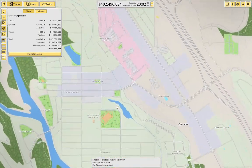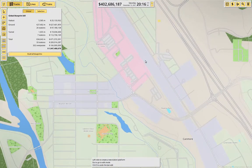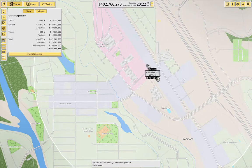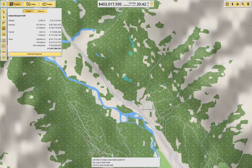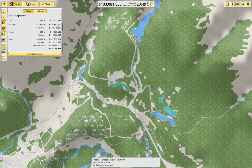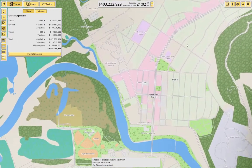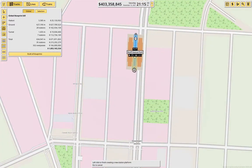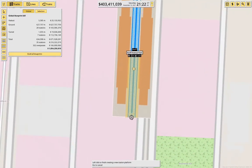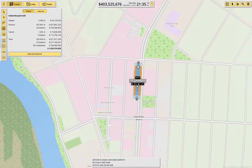And we definitely need one in Canmore. Where in Canmore? Probably right about here. Right about here? Yeah, we'll put it right about here. Okay. Yep, there. And then Harvey Heights, no. We definitely need one in Banff. Right. Where in Banff? Probably downtown Banff. Here? Yeah, probably. Okay. So if we put it there. Yeah.